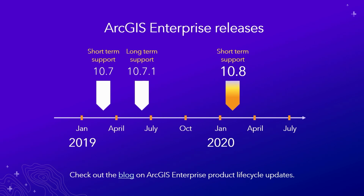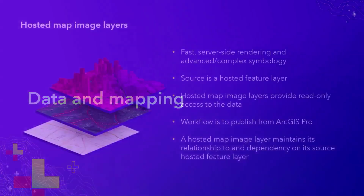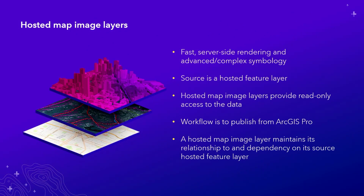So getting into what these new features actually are, we're going to be going into data and mapping first. One of the first things that got introduced in ArcGIS Enterprise 10.8 was hosted map image layers. Now I realize this sounds like an oxymoron, but it's not. You take a hosted feature layer, whether it's in the spatiotemporal big data store or the relational data store, it doesn't matter. You can bring it into ArcGIS Pro, symbolize it as you want, and share it as a hosted map image layer to your ArcGIS Enterprise. This allows for fast server-side rendering and leveraging advanced complex symbology because the server is doing the heavy lifting and it's not done on the client side like it is with feature services.